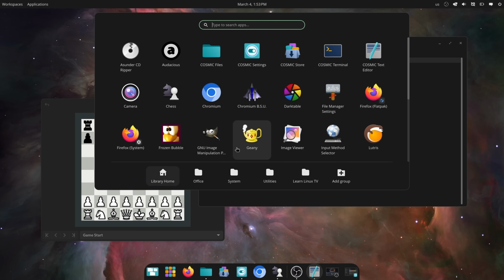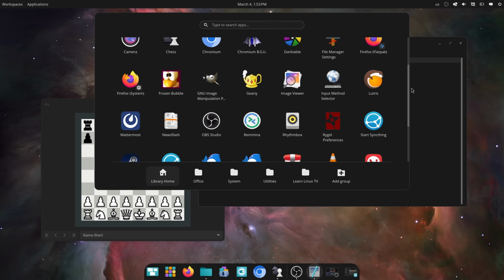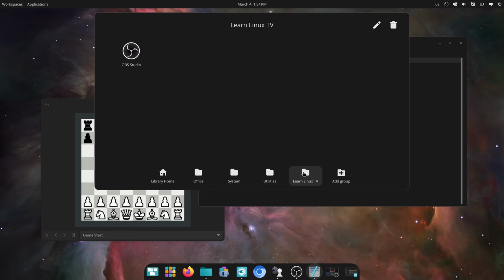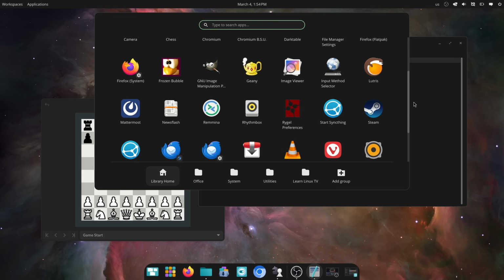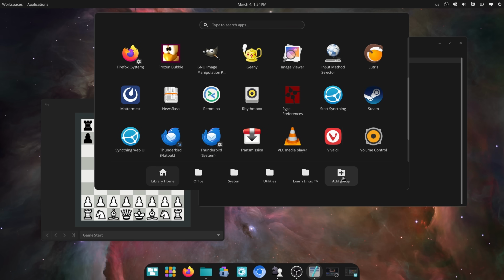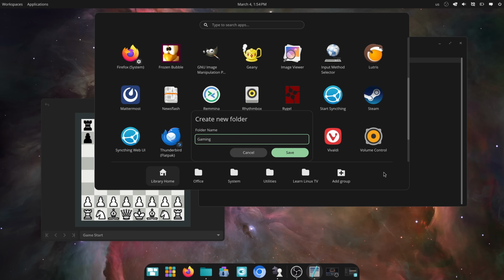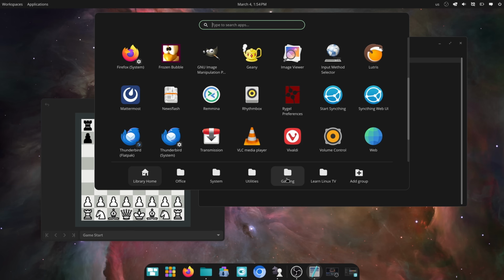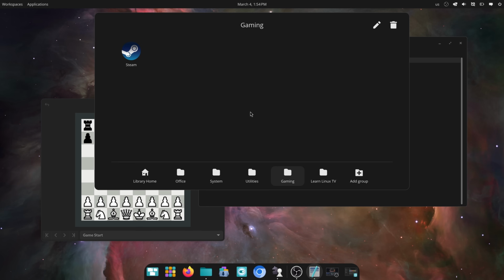So what we could do, look for an application that is one that we want to add to that group. And then what I'll do is just drag it into that group, just like that. Now that I've done that, I have OBS in my Learn Linux TV folder, so that works for me. And if there's any other applications that I want to add to a group, I could do that. Another example, I could create a gaming group. And I have Steam installed, so what I'll do is just drag that into the gaming group. And now we have that application right there. So this is pretty cool how it allows you to customize your application library as you see fit.